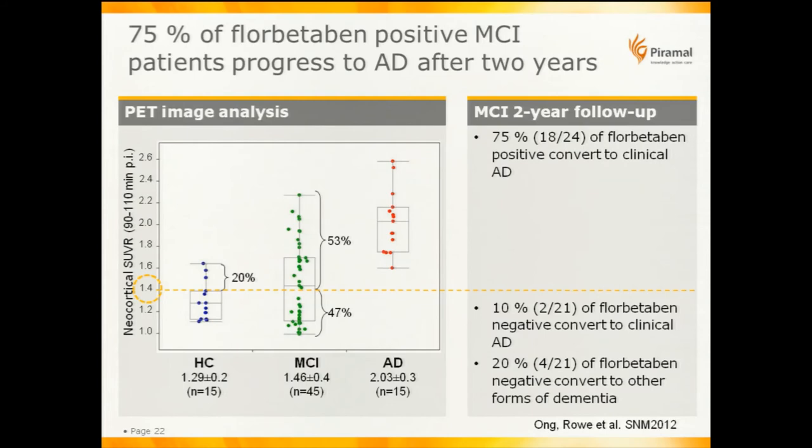Of the patients that had an amyloid negative scan, only two of those converted to AD. Okay, so we have a very strong prognostic factor now: if you have mild cognitive impairment and you have a positive scan, the likelihood of you going on to develop Alzheimer's in the next 2 to 4 years is very, very high. We've now followed this for 4 years, and that number goes up to 85%, and so it just continues to grow.